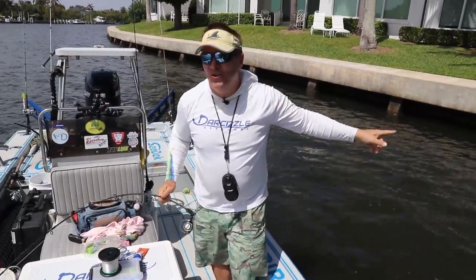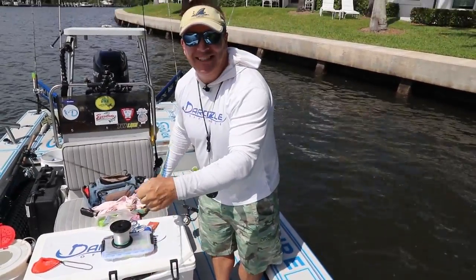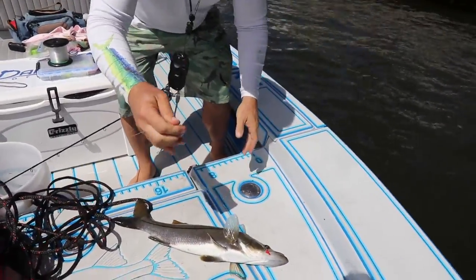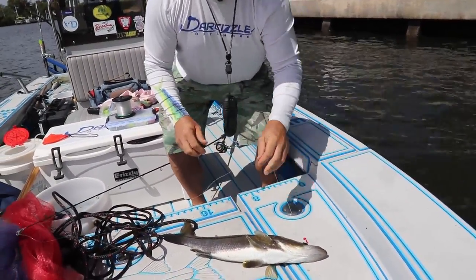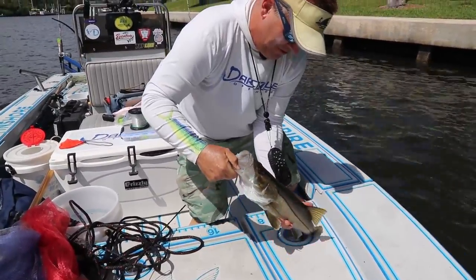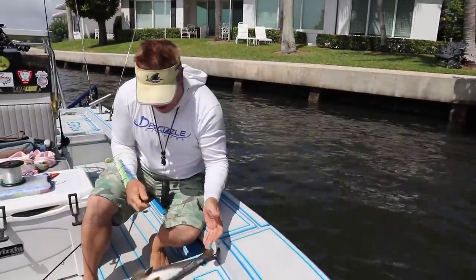Now Darcy missed a snook over here before, and so we came back to the same spot, and I threw a jig with a monster shrimp on it. Darcy didn't like how I had the shrimp hooked, so she's like, "You're not gonna catch a fish. You're just gonna spit it out." Nice fish. Oh, wow, wow, wow.